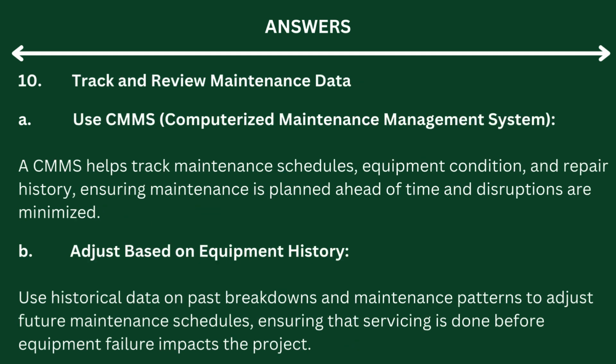10. Track and review maintenance data. Use CMMS, Computerized Maintenance Management System. A CMMS helps track maintenance schedules, equipment condition, and repair history, ensuring maintenance is planned ahead of time and disruptions are minimized. B. Adjust based on equipment history. Use historical data on past breakdowns and maintenance patterns to adjust future maintenance schedules, ensuring that servicing is done before equipment failure impacts the project.